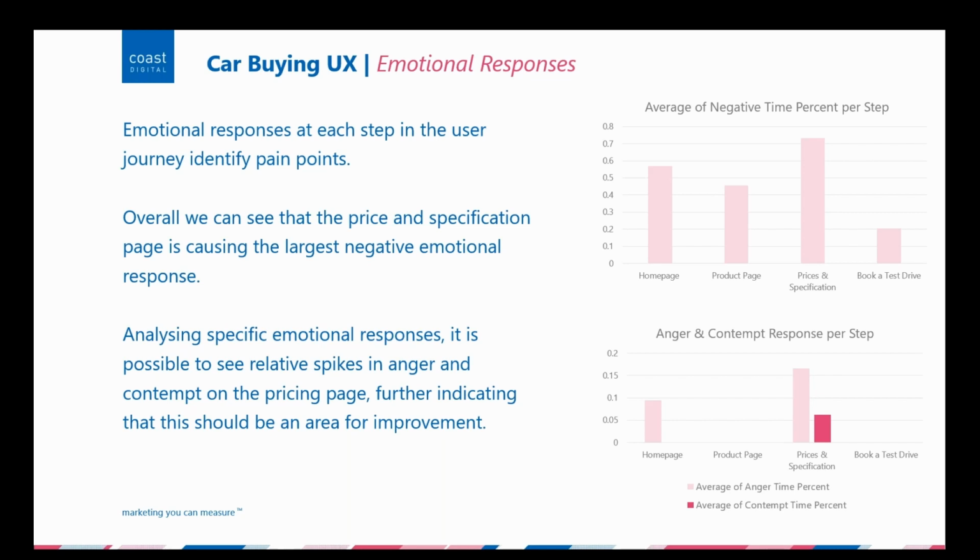Now this immediately leads us to say, okay, well, that's worthy of further investigation. That's something we want to drill into further. What we can then do is pull out individual emotional responses to that. So we've chosen anger and contempt here. Anger, it's not always that people are getting angry at the website. Well, people do get angry with websites, but it's more that people are furrowing their brow, scrunching up their face as they're starting to get confused and frustrated.